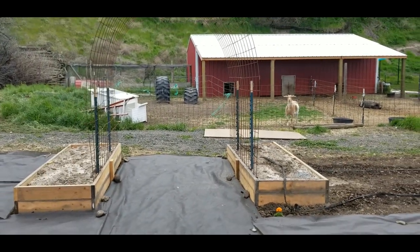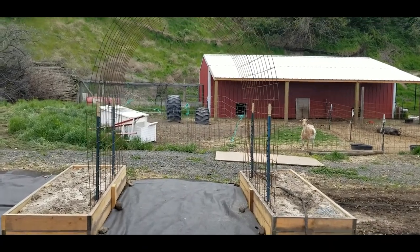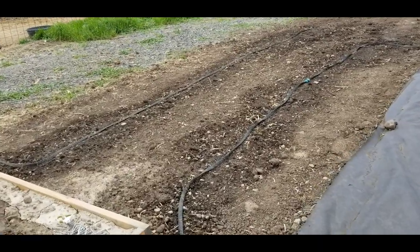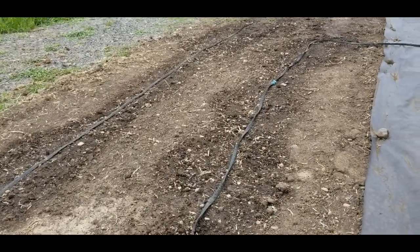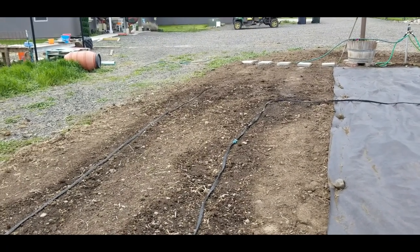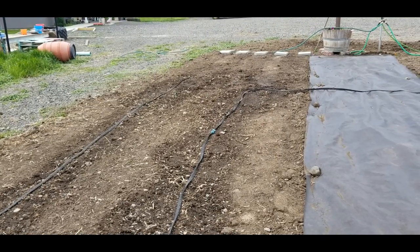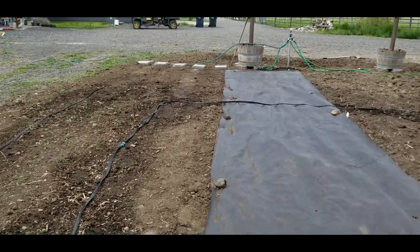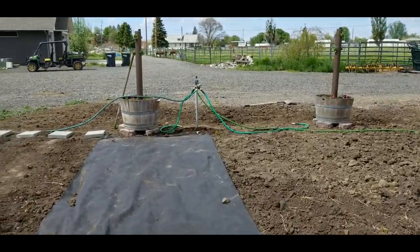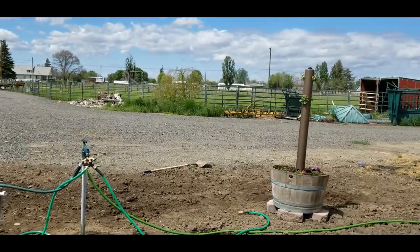This is where I'm gonna plant my tomatoes, and they're gonna crawl up on that arch. It'd be really cool. Right here I have planted by seeds, carrots, radishes, potatoes, onions. I still need to do some garlic and some beets. And then I've just got some wildflowers over here.